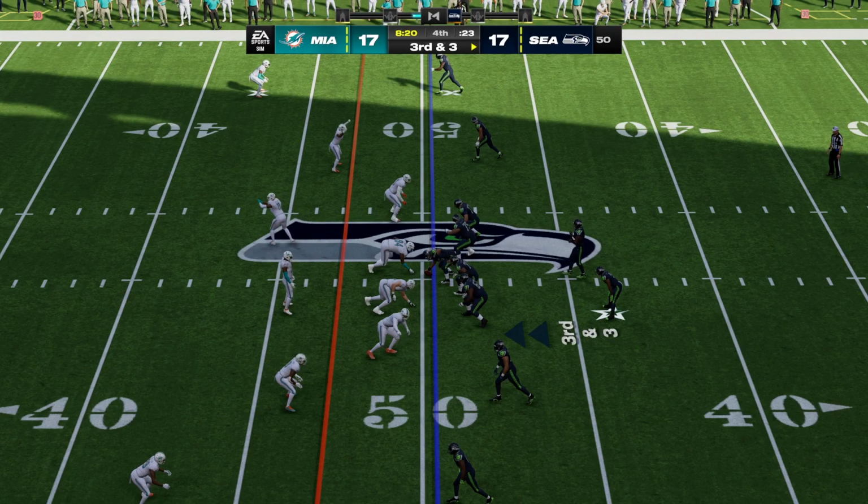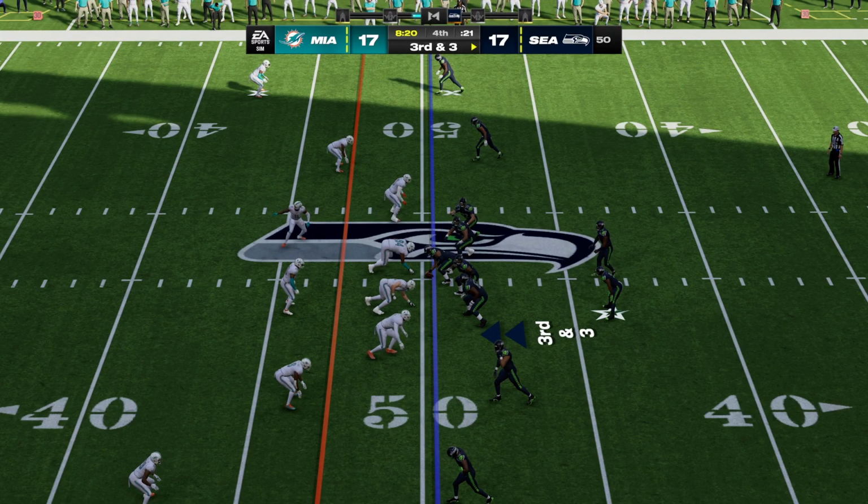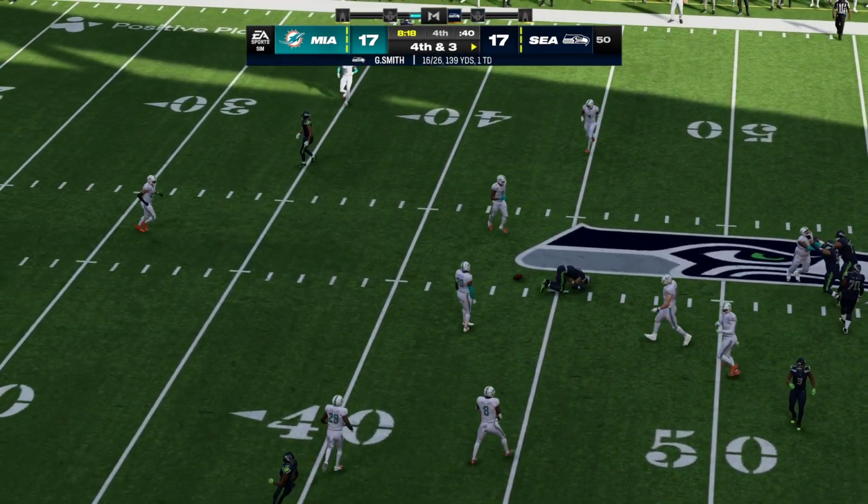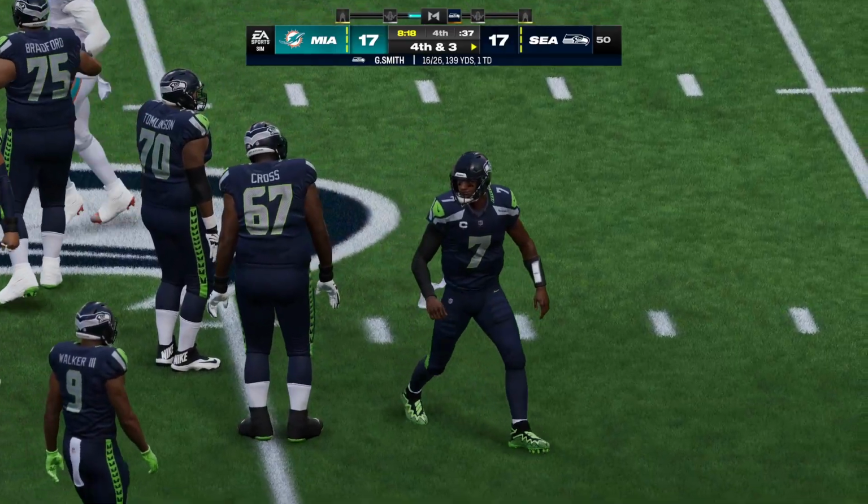The Seahawks on third down. They've converted 4 times out of 6. Not bad. This time it's 3rd and 3. Now Smith. And that will be incomplete as well.